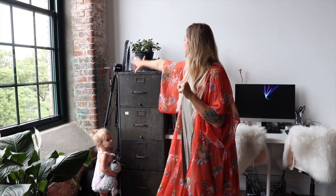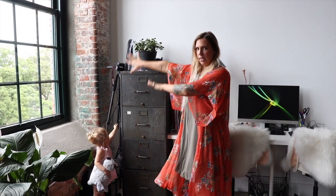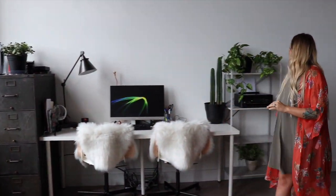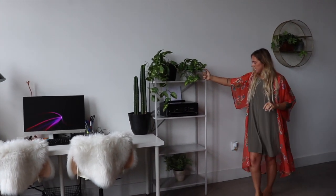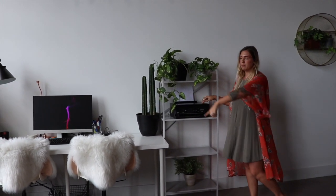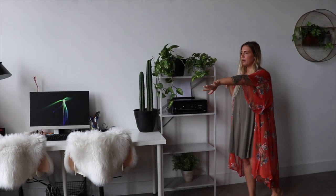So over here in the corner is just all of our camera equipment. We leave all of our lighting, tripods, just everything goes in that designated camera section. And then over here we have this stand. It's a shelving unit and it just houses more plants. And we also have our printer on here to free up some space on the desk, which works out perfectly.